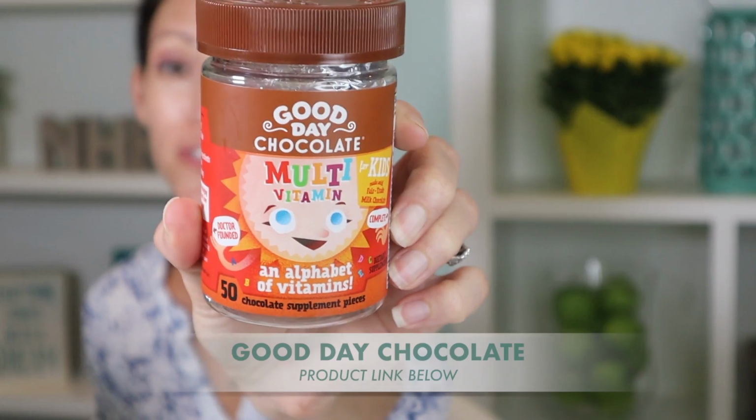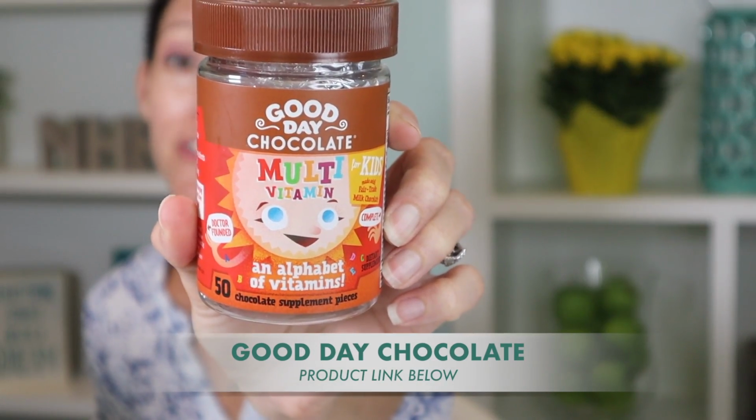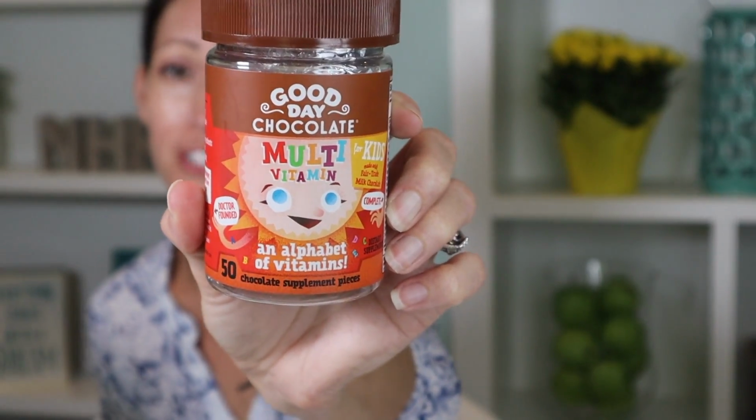So we actually will use two right now that Gabriel loves. It took him a little while to get on with both, but I powered through and kept encouraging, and he really has done well. The first one is the Good Day chocolate, and they have adult versions of this. They actually have a lot of different versions. They have a turmeric one too for adults, but it's a multivitamin, and it has fair trade chocolate, which I'm always a big fan of, and there's no artificial flavors or synthetic ingredients. There's no high fructose corn syrup. There's no gelatin or pectin. Those are things you want to try and avoid when you can.